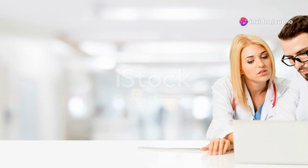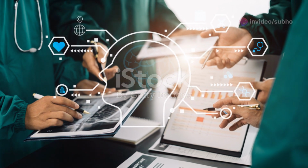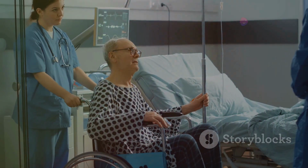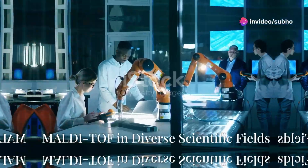The use of Maldi-Tof MS in clinical diagnostics is not only improving patient outcomes, but also making healthcare more efficient. Faster diagnosis means shorter hospital stays, reduced healthcare costs, and ultimately, a healthier population.